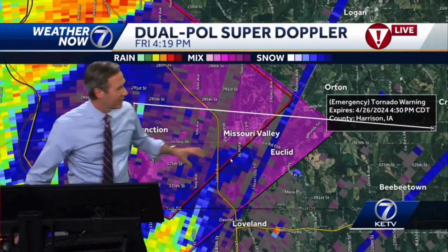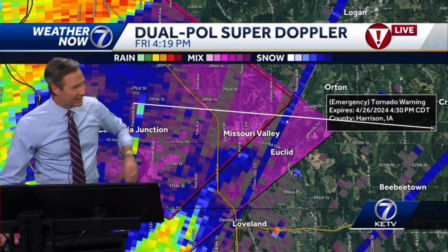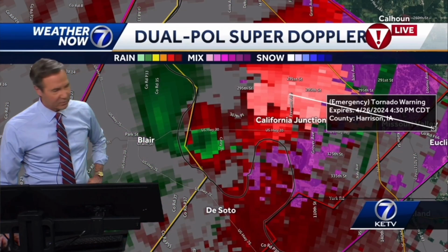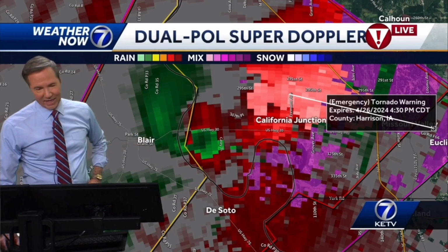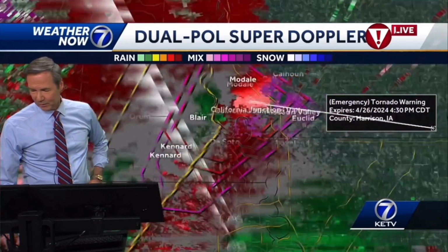Missouri Valley farther over is technically in the warning, but we've seen the storm itself. This is what's been the tornado right here, and it's not looking like it's going to approach that area.